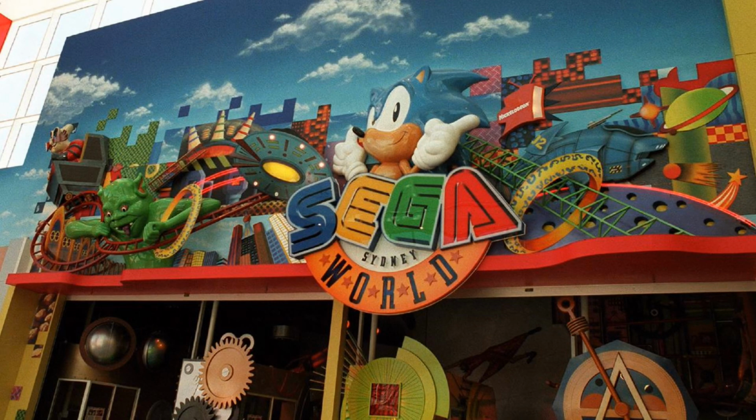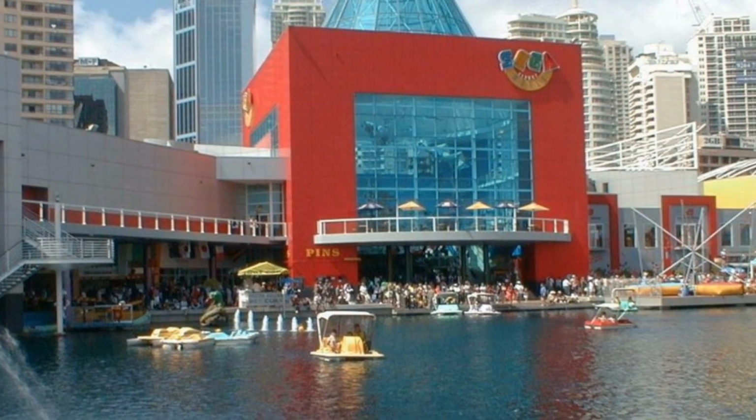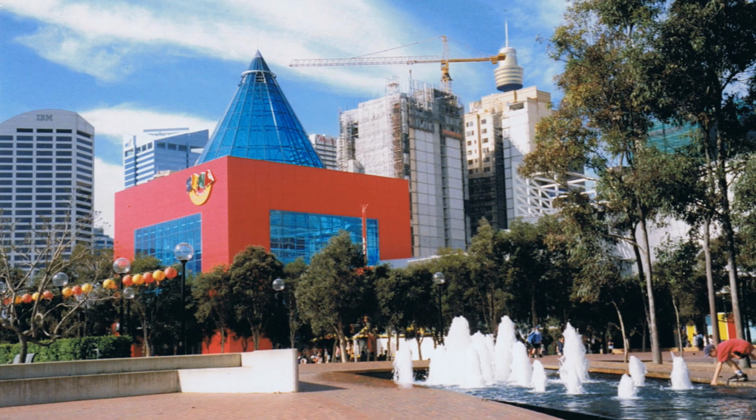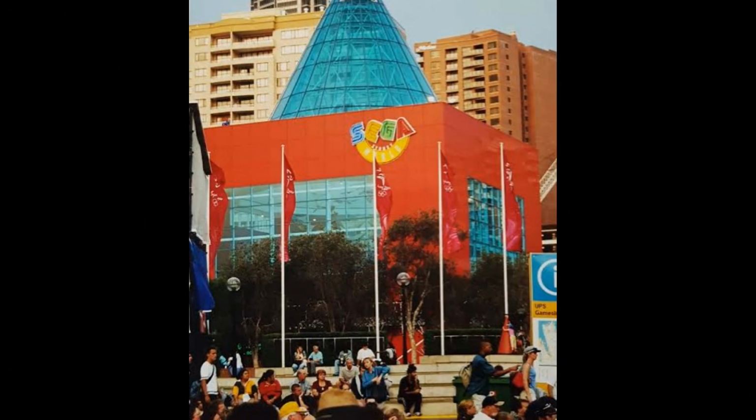Sega World Sydney opened its doors for the very first time in 1997, and this was located in Darling Harbour in Sydney's heart. Low attendance numbers and financial losses led to Sega pulling out of their partnership with Sega World, which inevitably left the theme park to close its doors in the year 2000.